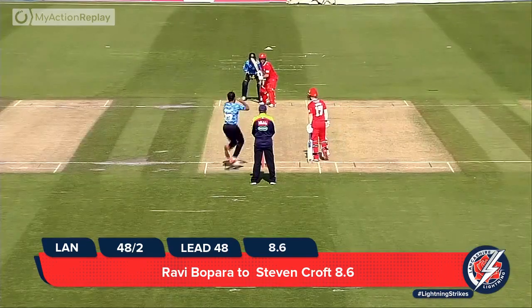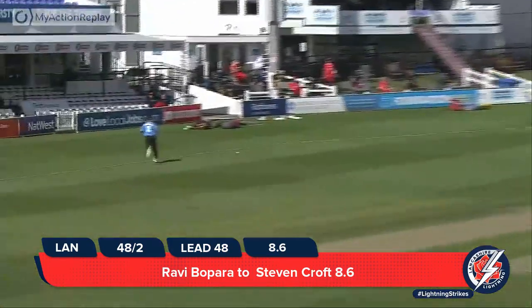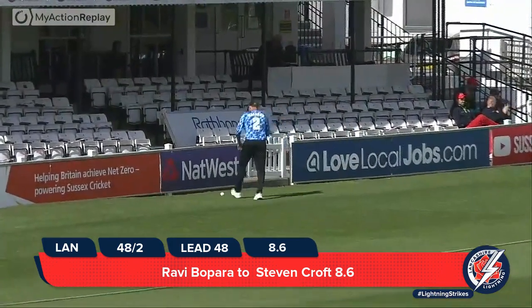Bopara in again, bowls to Croft, who hammers this one away through backward point. They're going to take at least 1. In fact, it's gone all the way for 4 runs. Calum MacLeod was fielding at deep point, 52 for 2.